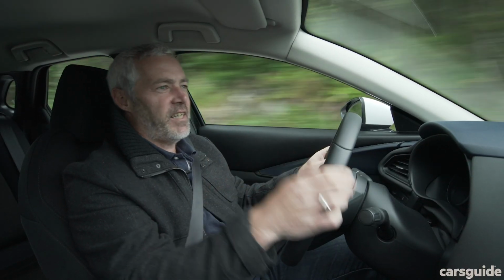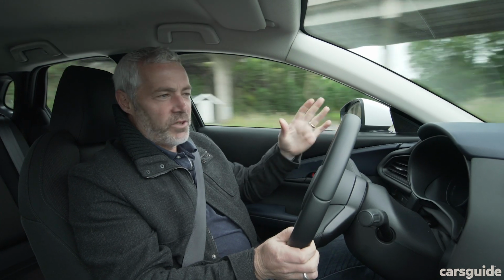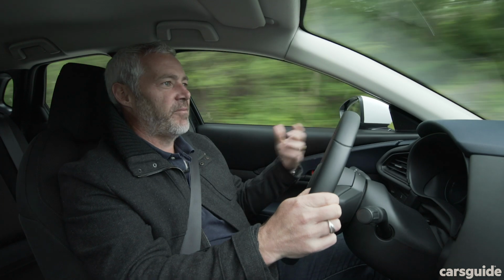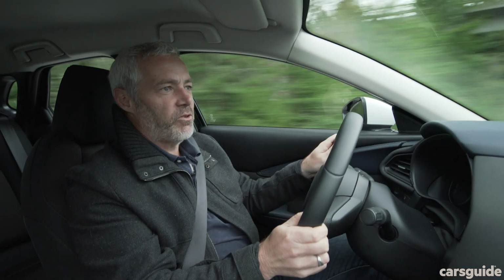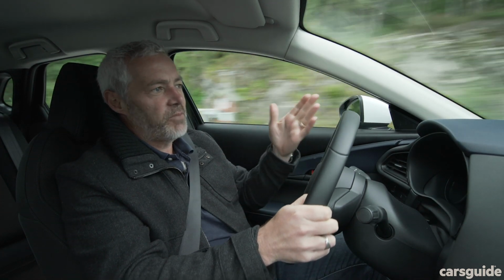The only criticism of this car I would have is that the steering feels a bit light, even compared to other Mazdas. It's good, it's not without sensation at all. It could be a bit heavier, and perhaps in the final version they'll give you an option to change that.